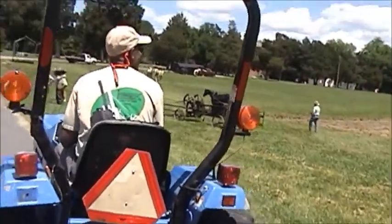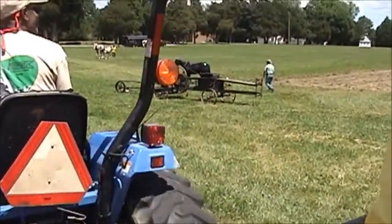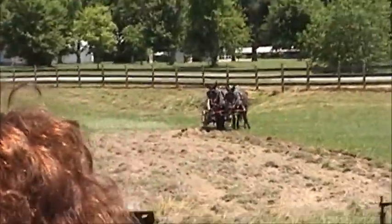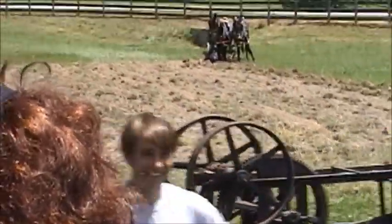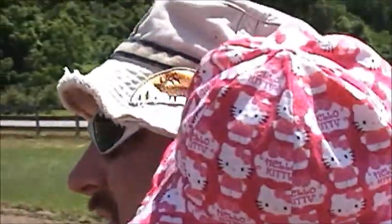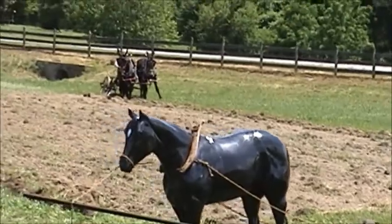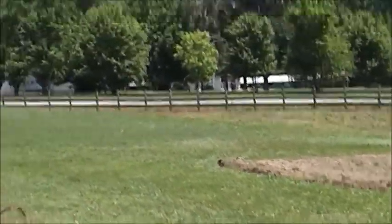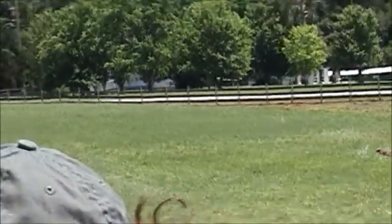Now we're showing you how they plowed before the tractor. We've got a team of mules, and this other fellow has a team of draft horses. Oh, and there's Mr. Fox again. That's Parker the Fox. He's the state park's mascot.